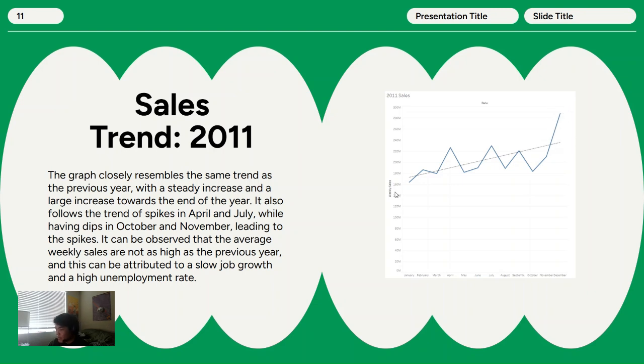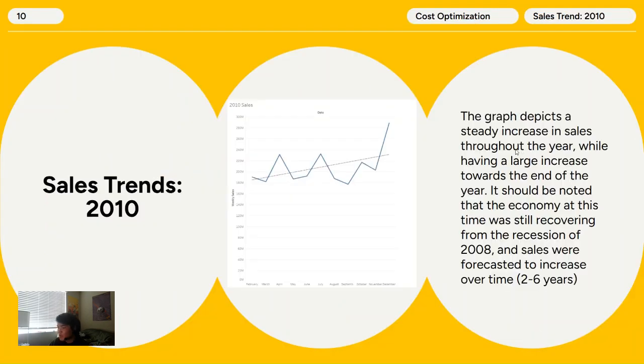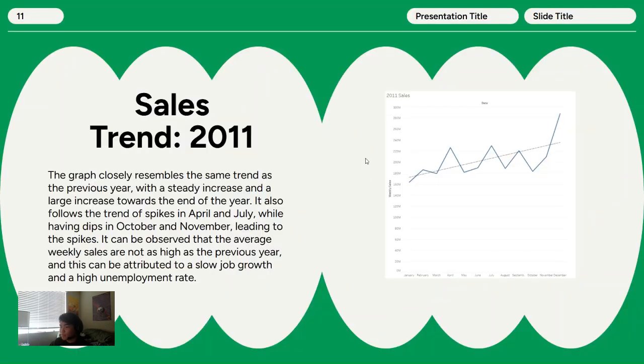It's almost nearly identical. So, we see spikes in April, July, and maybe a small one in September. And you see another one, April, July. Not necessarily a big one over here. It's more towards October, but the trend stays the same.